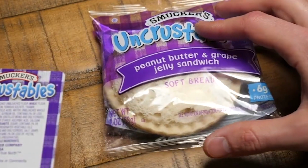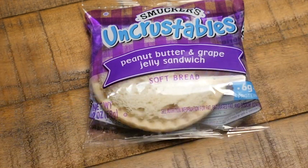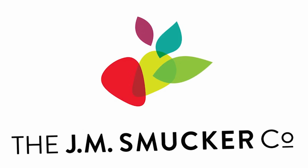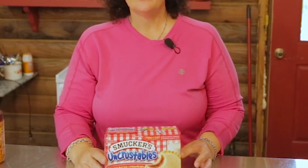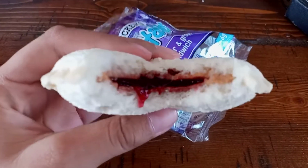The ambitious growth plans reflect a surprising realization. Despite their current success, Smuckers believes they've only scratched the surface of potential market demand. While school lunches remain a cornerstone of their business, new demographics are discovering these convenient creations. Parents appreciate them as quick solutions for busy mornings, while kids have turned them into sought-after lunch trades.